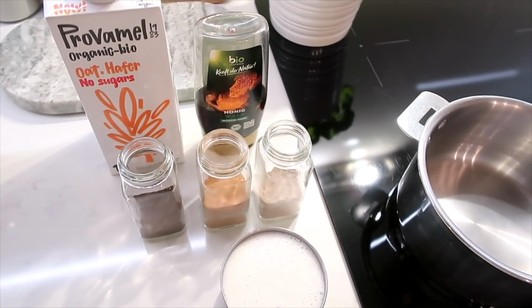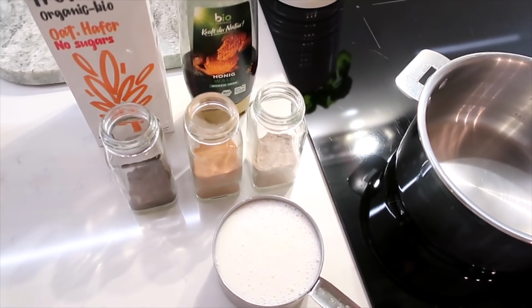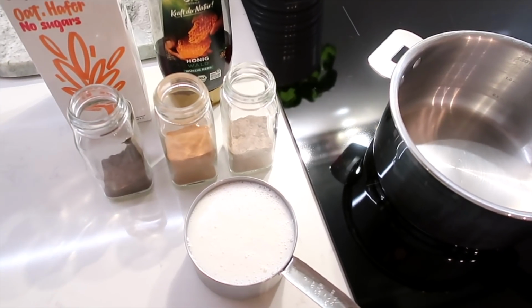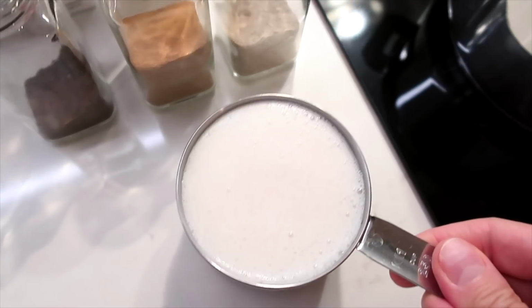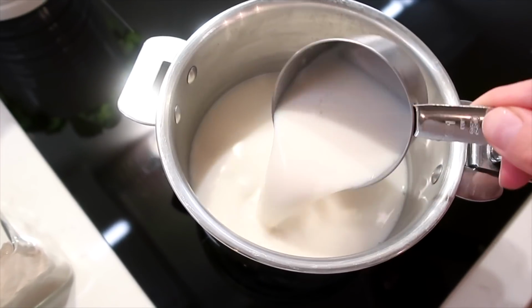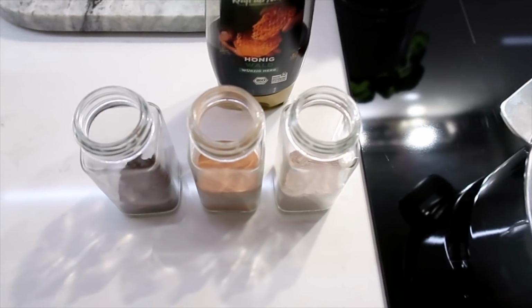Okay, so after dinner, my favorite thing to have lately has been this, I call it my moon milk. It's so delicious. There's also something quite nostalgic about this drink, and it's so easy to make as well. So I just do about 1.5 cups of oat milk. Let that warm up, and then here I've got some spices.